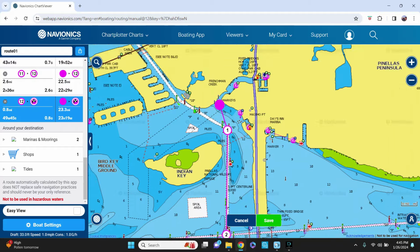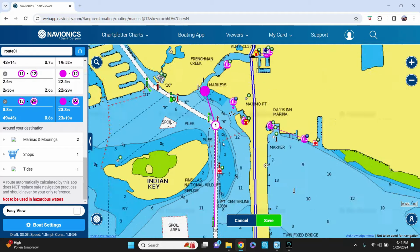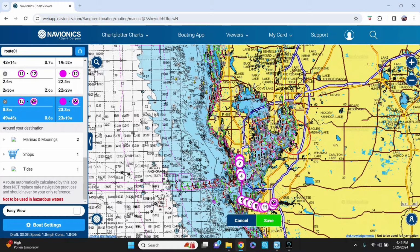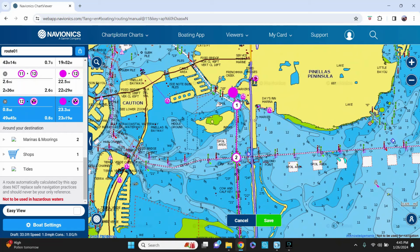What's cool about this app is you can set these markers. That's this purple deal here. And I set my route, right? So here's Tampa Bay. Here's St. Petersburg. And over here is the marina I got the boat at.